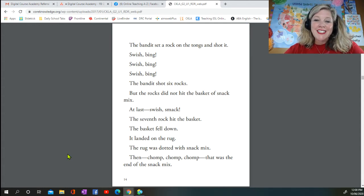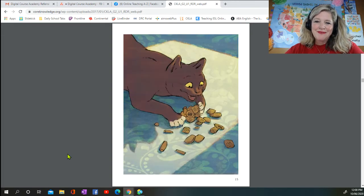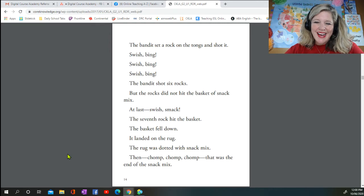The bandit shot 6 rocks, but the rocks did not hit the basket of snack mix. At last, swish, smack, the 7th rock hit the basket. The basket fell down. It landed on the rug. The rug was dotted with snack mix. Whoops. Then, chomp, chomp, chomp. That was the end of the snack mix.